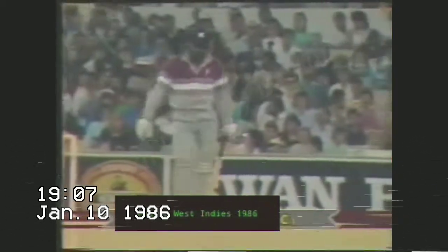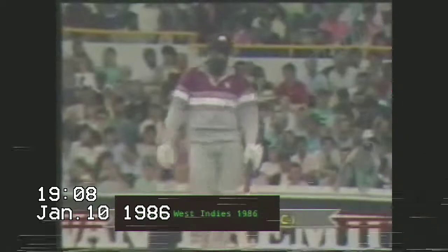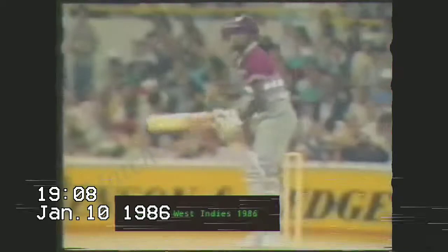Viv Richards, 4,729 one-day international runs. An average of 54, 8 centuries and 35 fifties, comes to the crease, the fall of Desmond Haynes. Desmond Haynes also has passed 4,000 runs in one-day internationals, but that innings came to a grinding halt with 25 against his name, so he now has 4,024.